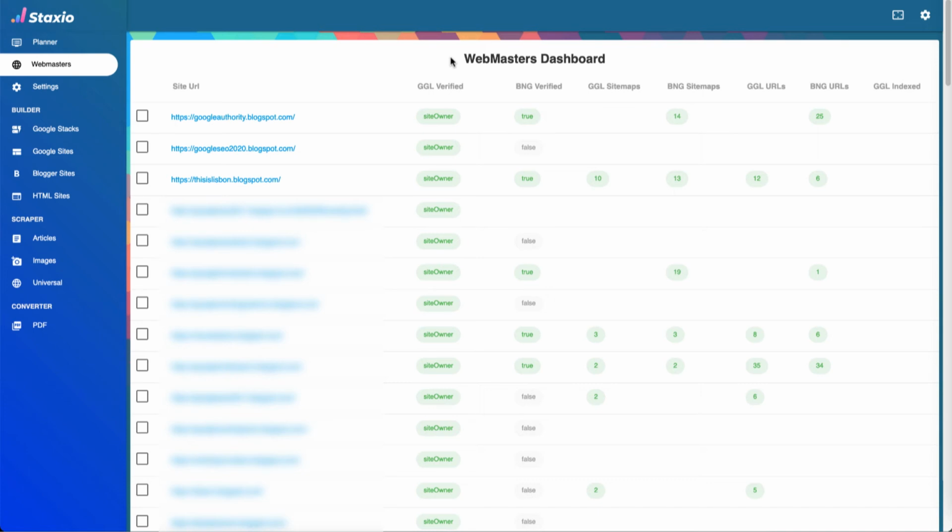Now, this dashboard is where we can check the status of all our web properties on all the available search engines that Staxio is able to currently talk to. So we currently have Google and Bing, but we're also testing Yandex and Baidu, which means we will also be able to send our links to China and Russia. Let's do a quick walkthrough of what we have on this first dashboard.